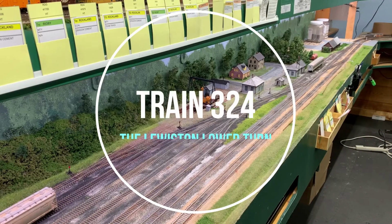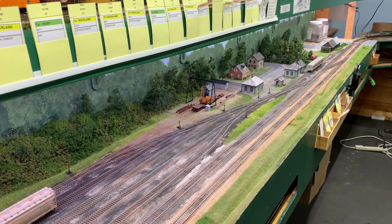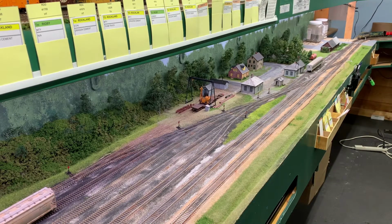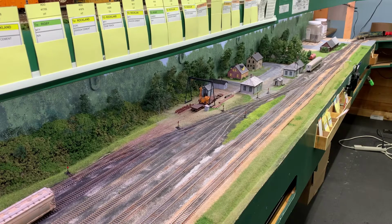The next train due into Brunswick is the Lewiston Lower Turn, and right after that, or during this time, we may see the Rockland train come in also. They are coming in to exchange cars and get loads or cars back going down the branch. So they come in here, they drop off the outbound and then pick up their inbound cars.